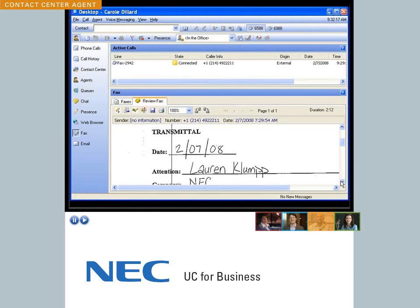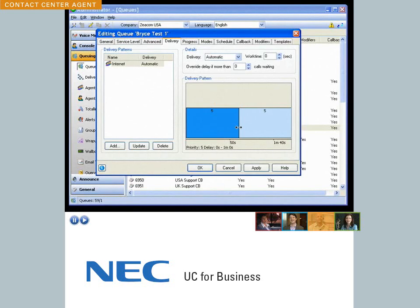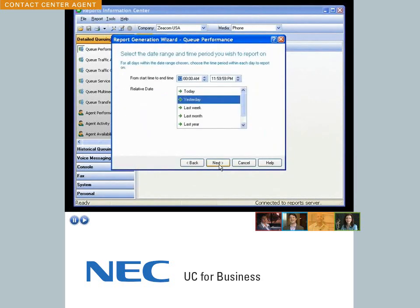You can also keep your high-value customers happy by giving them priority handling. And while customers are waiting for assistance, the information they give can be used to cross-sell or upsell with customized announcements. Wrap-up data can measure the number of responses. The system can even be used to launch outbound campaigns when there is a lull in your call volume.